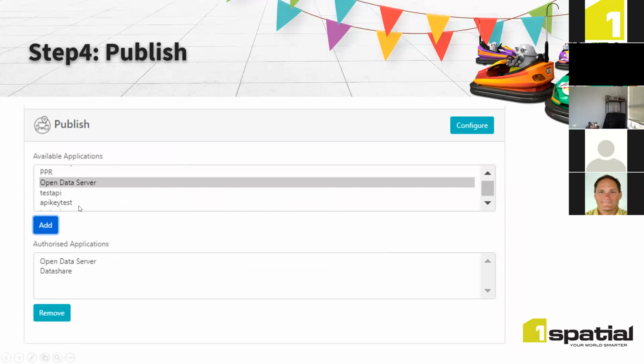The next, or the final, step in making our data accessible is to specify which of our applications are able to access that data. So this is again coming out of our IDAM. It's all of our known applications in a list. Select the ones that you want to expose the data through and you add it to that authorized apps list. An example here is our data share.